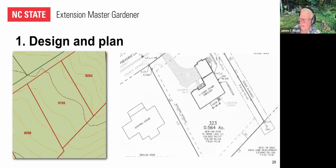So let's start with planning and design. One of the things you need to understand is what your space looks like. This happens to be my landscape. You see the graph on the left, which comes from the county database. The elevations are marked off here in, I think, 10-foot intervals. Maybe it's less than 10 feet, but there are different kinds of slopes that are available. And you can see that I have a slope that goes from one corner to the other and down. That doesn't consider the house, but that is the sort of general landscape slope.